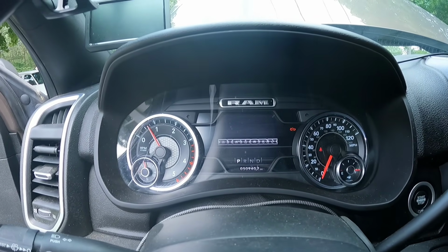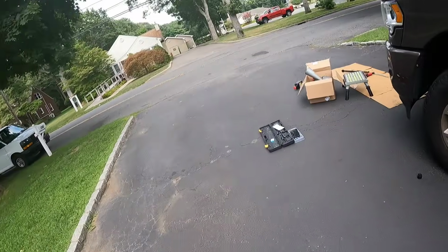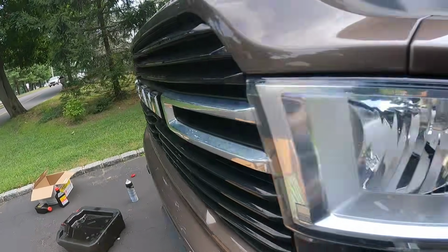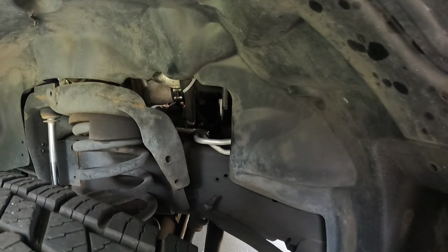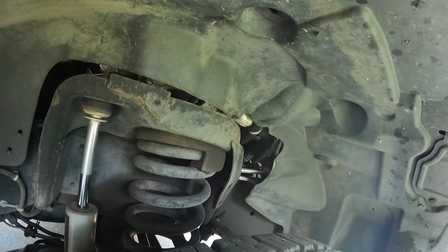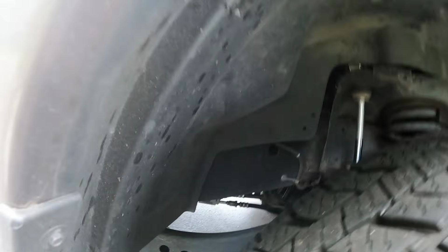Okay, no issues there. Under here, no leaks. Filter right there, nothing going on. No issues with the pan.